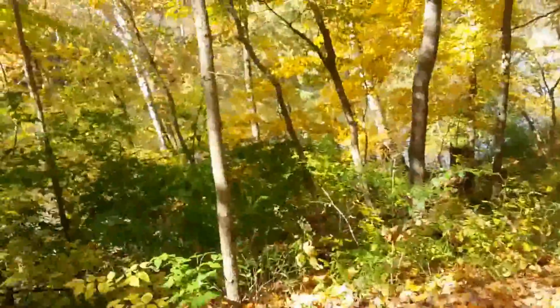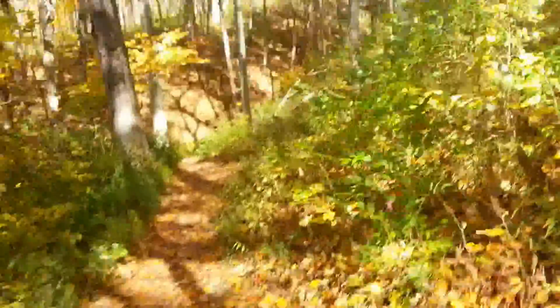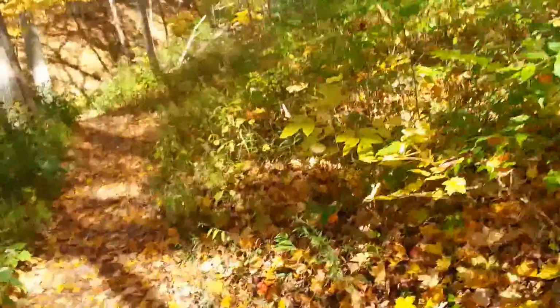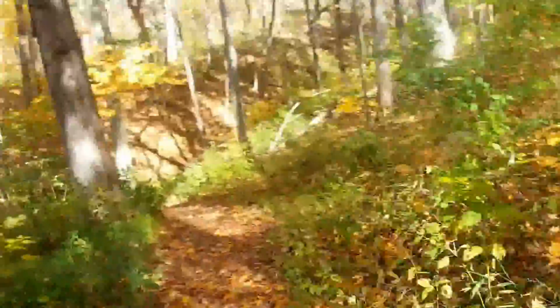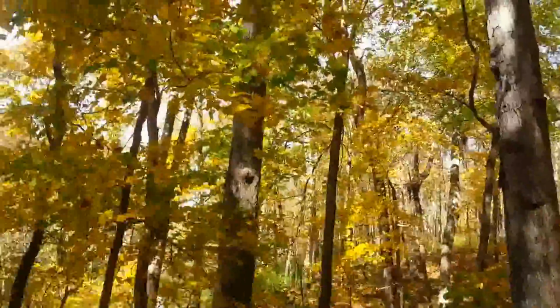I have not seen any fruit trees in this park, but you never know. There may be one or two around here somewhere, possibly. Yeah, just more of these gorgeous colors.